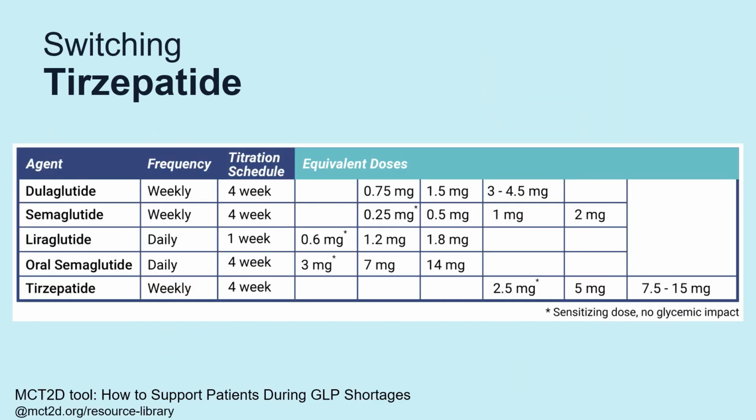In the era of GLP shortages, and in this case potentially switching to a new drug, I want to draw your attention to a new MCT2D resource, our switching tool. If switching patients from a GLP to Tirzepatide, I would go from patients' prior GLP dose straight to 5 milligrams, skipping that 2.5 milligram priming dose. Otherwise, there could be a loss of glycemic control that could occur in that month. Priming doses on this chart are denoted by a star.